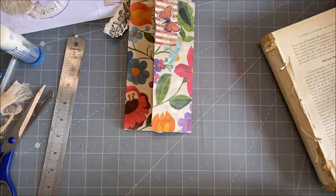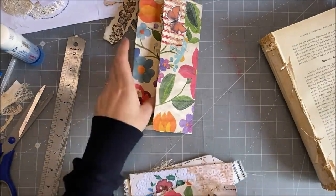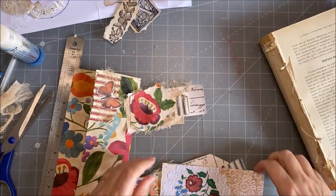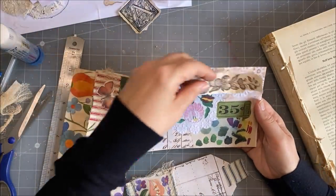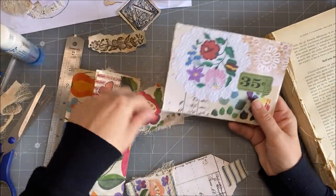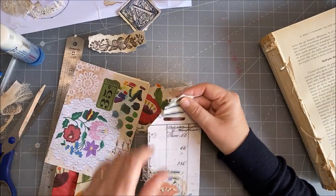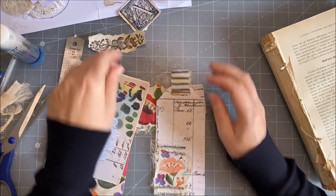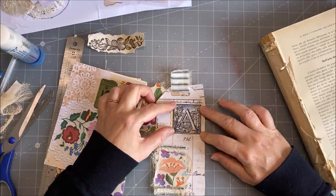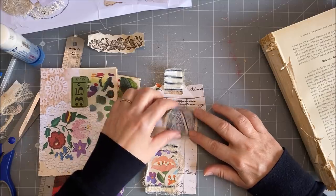Okay, so I think that's all for the moment. You'll probably see me play with those again. Yeah, so there's this one, and then this is like a little cluster. And then we've got this journaling card, or that would be quite pretty there. That covers up all the writing, or pocket. And then this tag. I'm really happy with the tag. Oh, that would be nice too. With or without? I don't know.